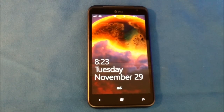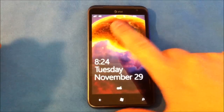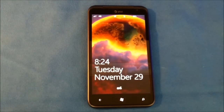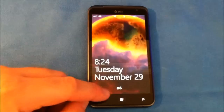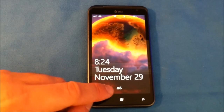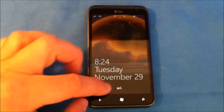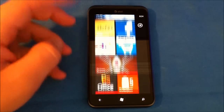Now here's the lock screen. It gives you your time, the day, and the month, and it gives you all your information at the top as far as your signal strength, your network strength, is it on silence, your battery, all that good stuff we're used to. And it even gives you, if you look right here, it has 6 emails. It shows you the emails or messages or any of that kind of stuff. So you flick that up out of the way, and you're presented with your home screen.